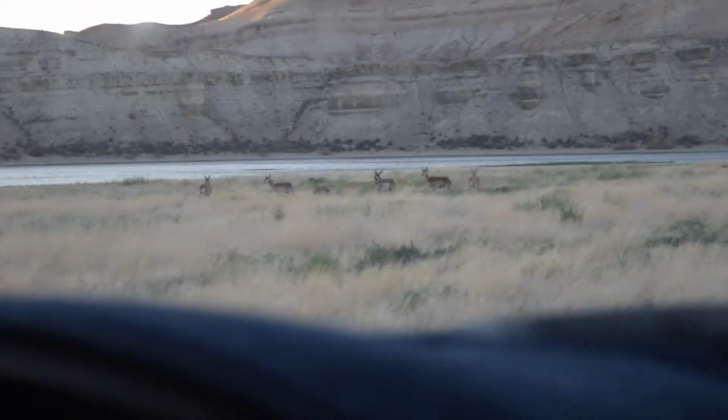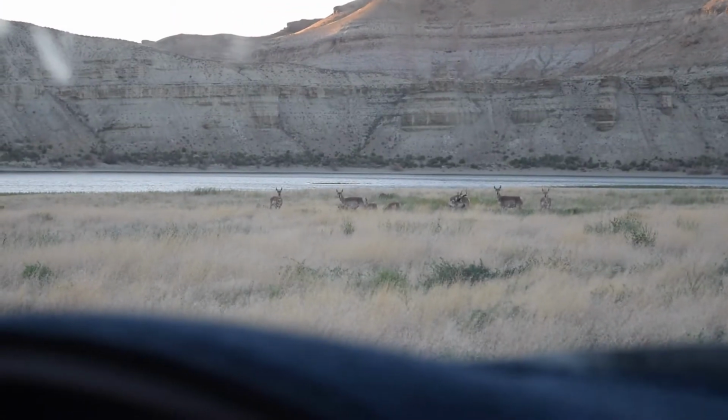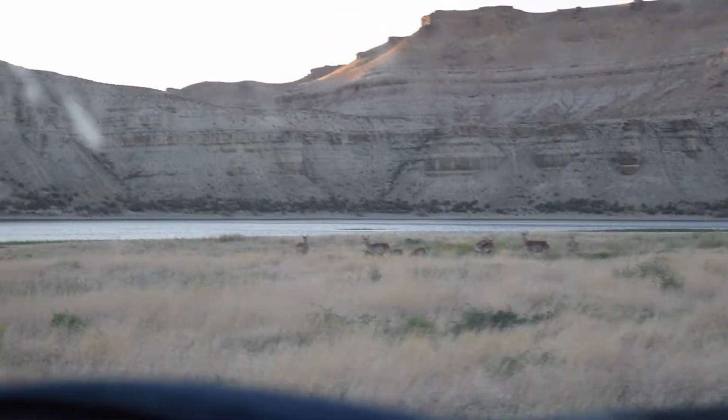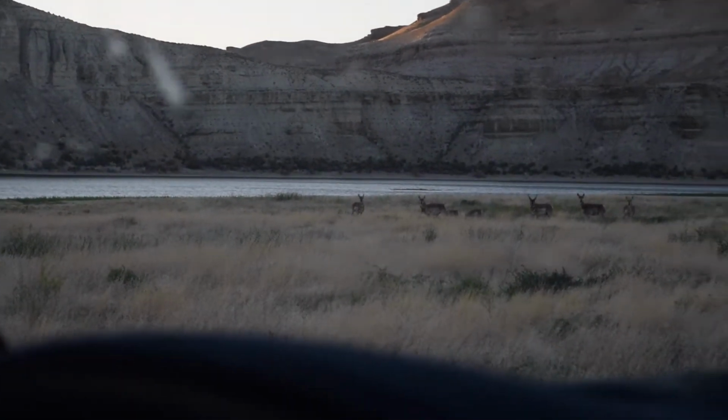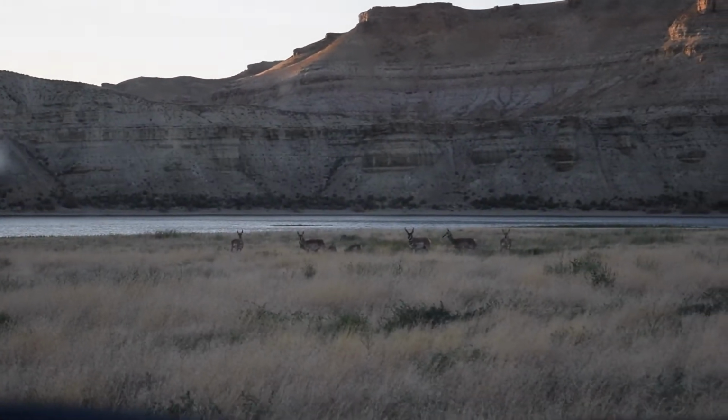Okay guys, so we just found an antelope herd, and they've got 3 little babies with them. We're just sitting in the truck to not disturb them or anything. But oh, and they look so pretty out there.